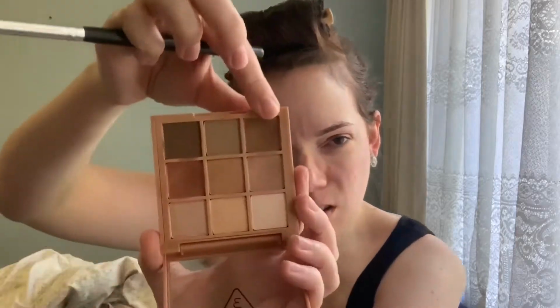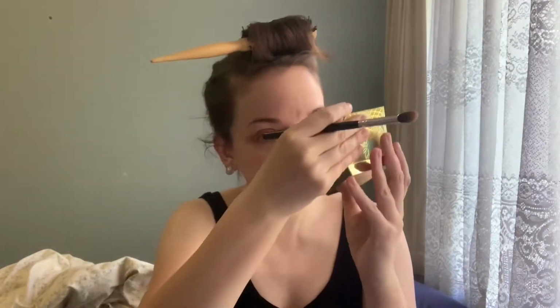I'm going to use this shade here. Gorgeous.